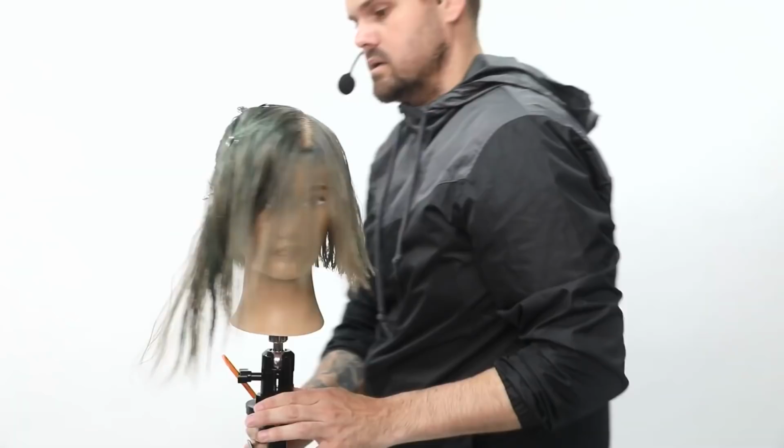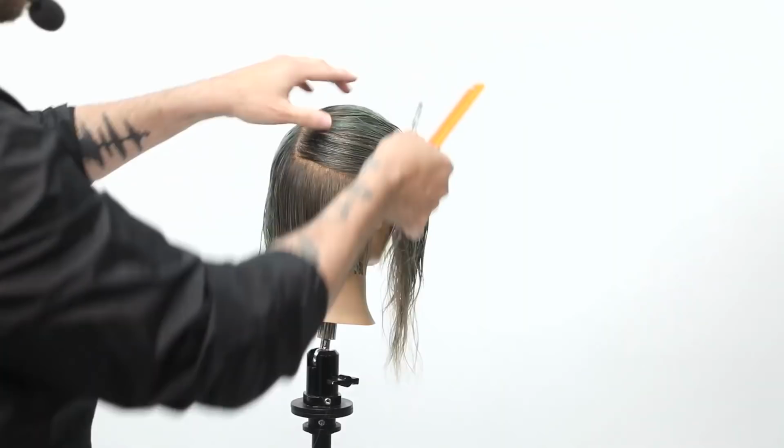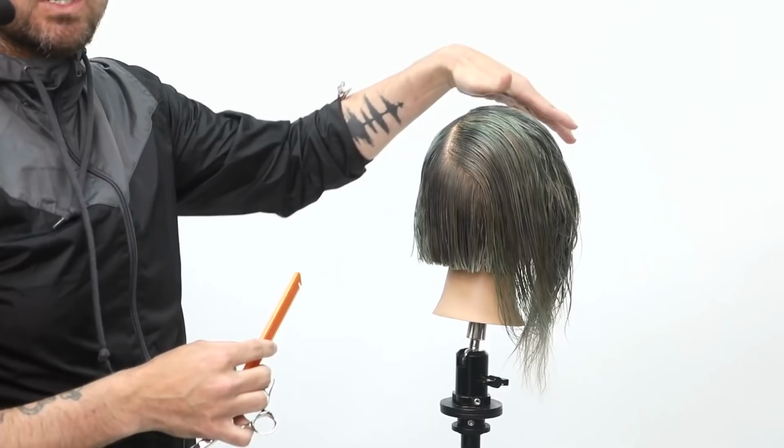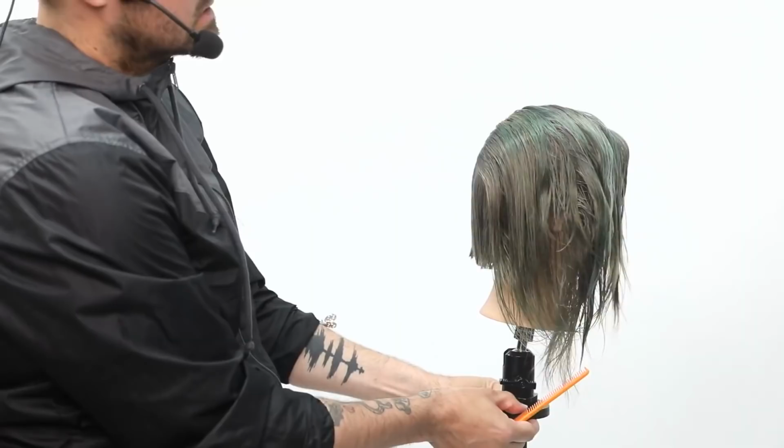All right, now we're going to move to this side. Take the clip out. Now here's what's going on in the back. I'm now working on the heavy side of the haircut. This is where all of the density is. It's the side opposite of her part. So I also want to take that into consideration. So I'll show you guys a couple things as we go through there.